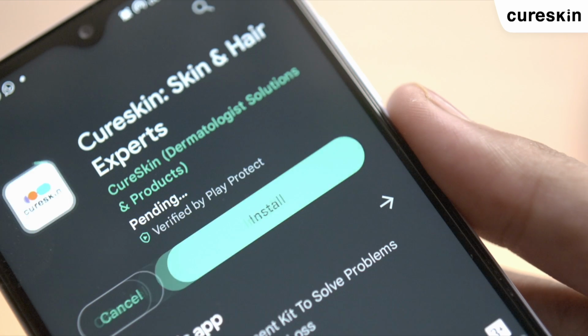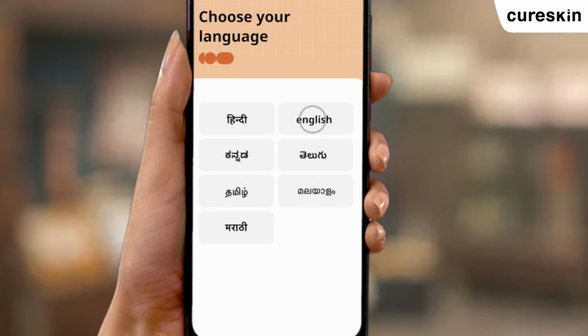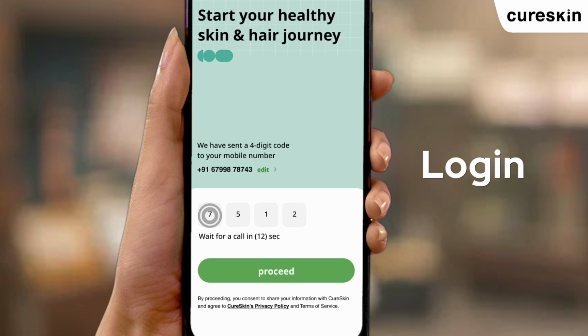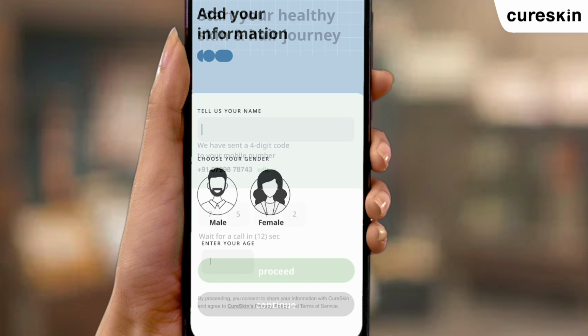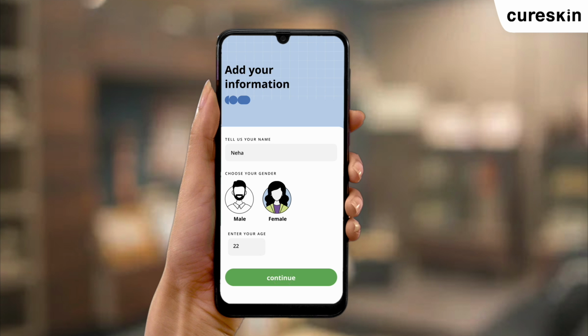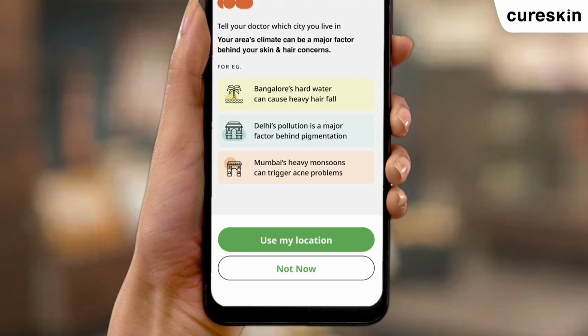First, download the Cureskin app. Open the app and select your language preference. And then authenticate your number. Now fill out some basic details like your name, gender, and age. After this, grant your location access by pressing on Use My Location.